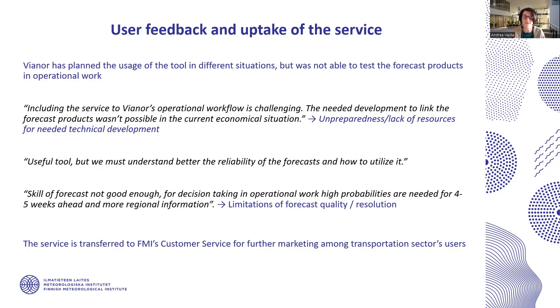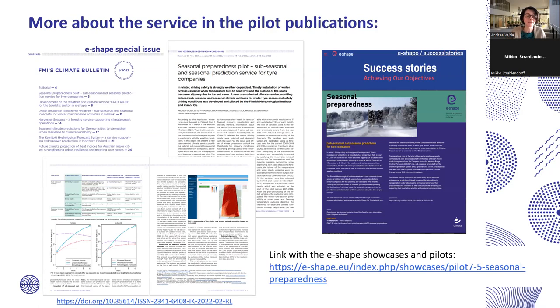But if you would like to read more about the developed service, we also have a short paper in the FMI Climate Bulletin, already mentioned by Saskia. And also the success story of the service is available from the eShape webpage. So feel free to contact me also if you have any questions.